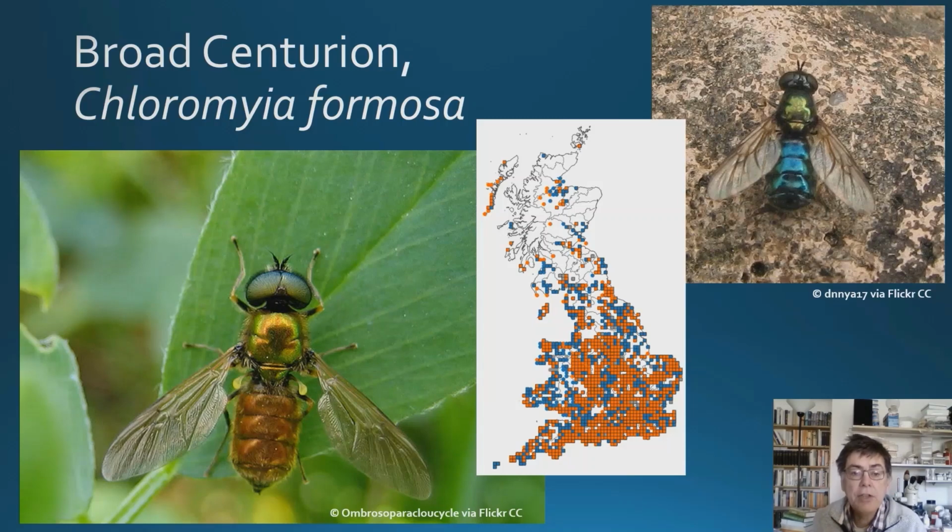It's a very frequent visitor to flowers, such as hogweeds, one of its favourites in the summer. It's a fairly distinctive fly in terms of its shape and colours. One thing to look out for that you can just about see in the photo here is that the eyes have some quite prominent hairs. In between each facet of the eyes there are little black hairs sticking out, which gives them this sort of fuzzy appearance around the head.